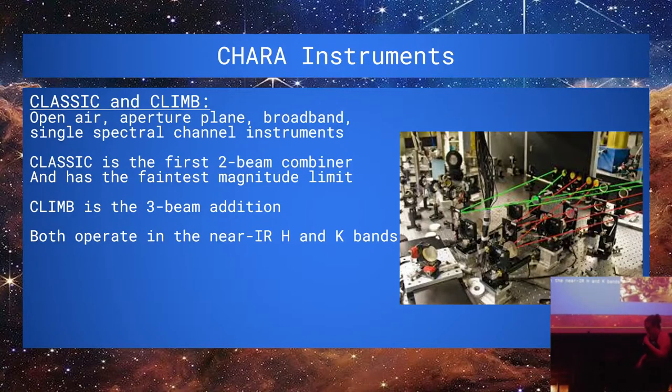Okay, so introducing CHARA, and these are all the cool instruments. This looks like a hot mess, I'm aware. But this is one of the instruments. This is called Classic. Classic is, I'm pretty sure, the green here, and Climb is the red. Like I said, astronomers love their acronyms. I don't know what this stands for because I could not find it in enough time, but we call it Classic, we call it Climb, and it's always capitalized.